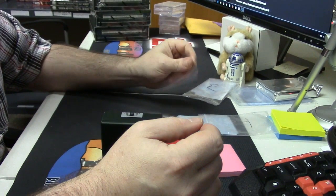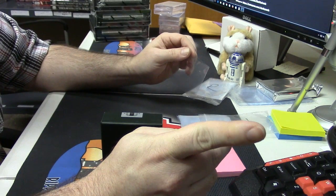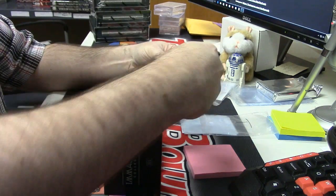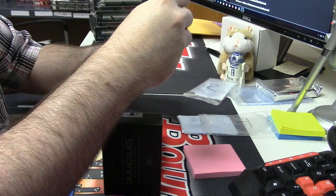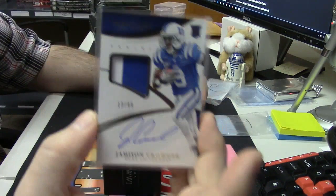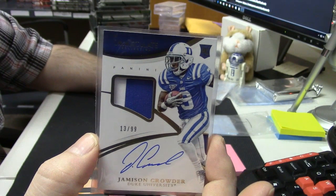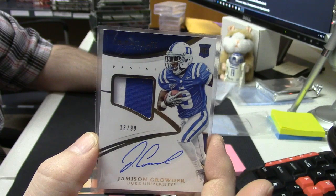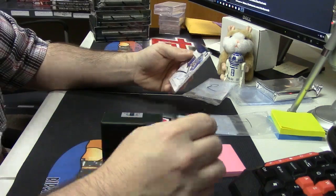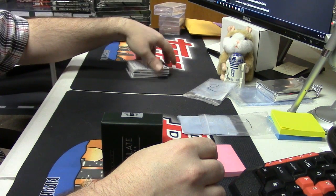It is a two-color patch auto. It's for Duke University. You would think that would mean basketball, wouldn't you? But no, it is a football card. Two-color patch auto, 13 out of 99 for Jamison Crowder. That's what it says.